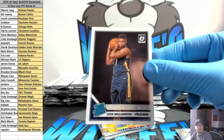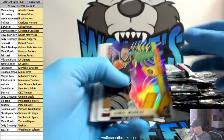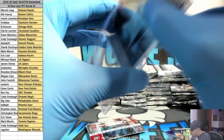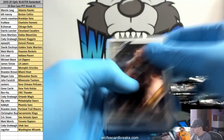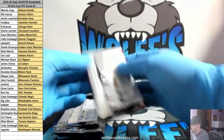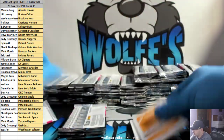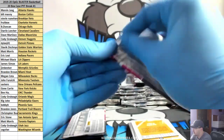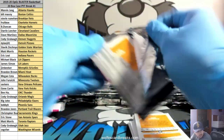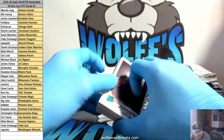Zion base. Ja Morant base. This blaster case can take me about 30 minutes to get through. Let's put us in it. That'd be great. Oh, Danny K coming out with the trades.